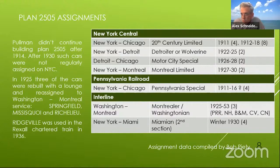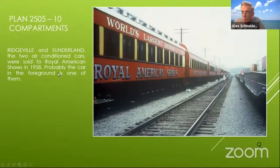The fact that only five of the cars of this plan received air conditioning suggested that they weren't particularly highly regarded. So Ridgeville and Sunderland, which were two air-conditioned cars that weren't reconfigured, were sold to Royal American Shows in 1958. And probably the car in the foreground is one of them.